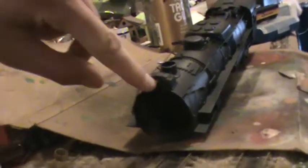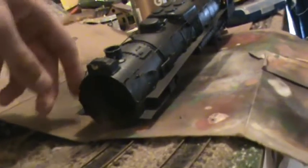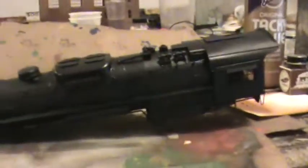I gotta do up this front box here. It's got some scratched paint there. The walkway right here needs a little bit of touch-up too. Just a little bit of minor things left to do on this locomotive, and I gotta decal it. I'm gonna decal it, then weather it. Very, very lightly though, just enough to make it look like it's not brand new, but still look new.